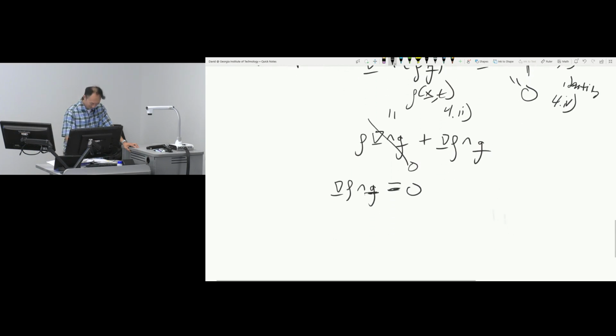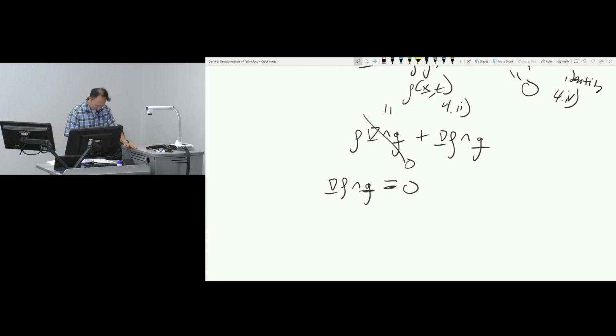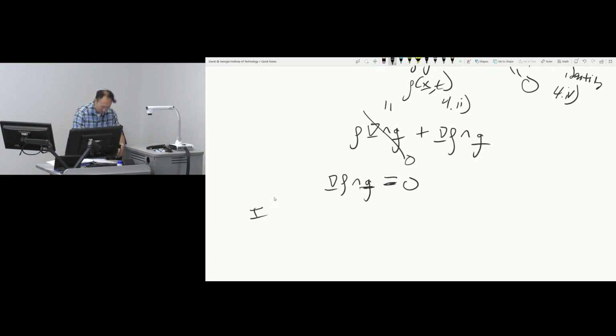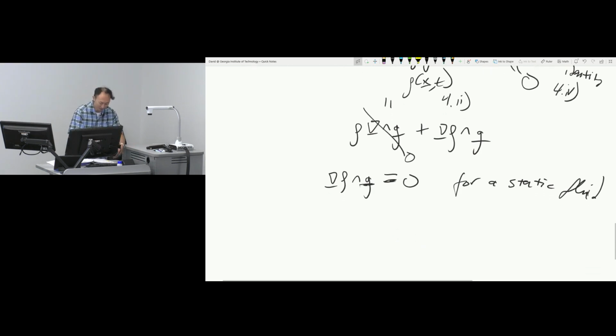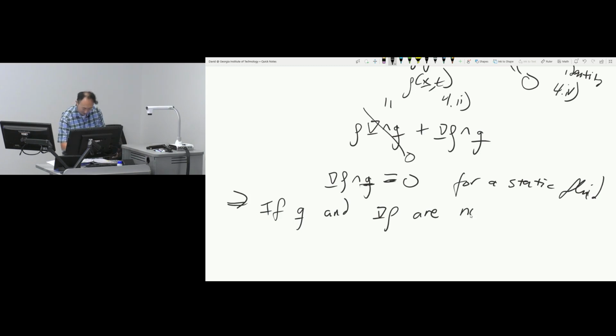That means this is for a static fluid. Because we assume that there's no velocities, and the equation of pressure. The only thing is, if we have non-zero velocities, that means that if the gravitational vector and the gradient of the density are not parallel, we get flow. And we call that convection. Let's draw out what that means.